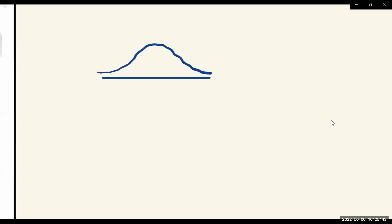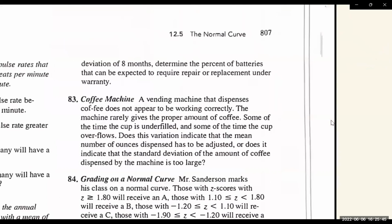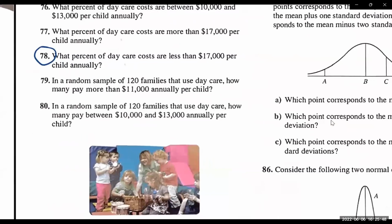What number are you doing? 70? 78, I think. Yeah, 78.